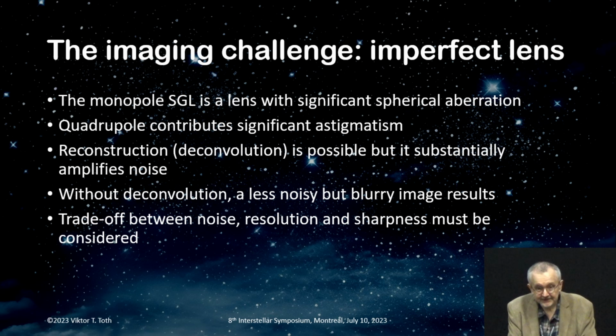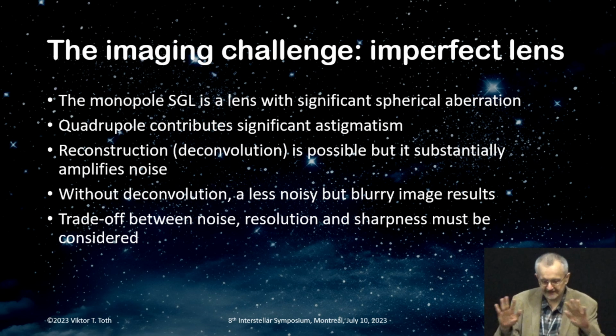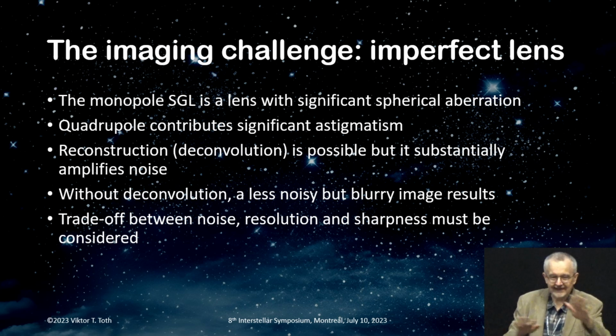So beyond spherical aberration, the sun is also not a perfect sphere. And as it is not a perfect sphere, the result is that we have even more mixing up of light. All the light is still there. All the light that comes from the source is still in that image plane. It just gets completely mixed up, so it has to be deconvolved.